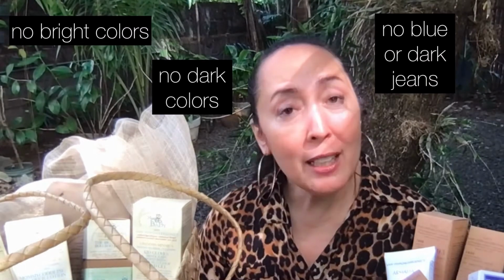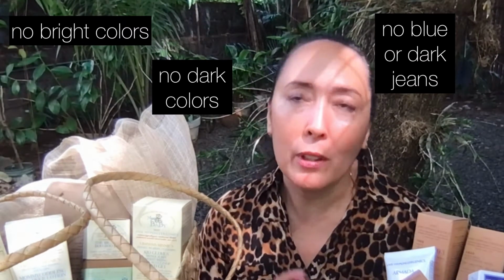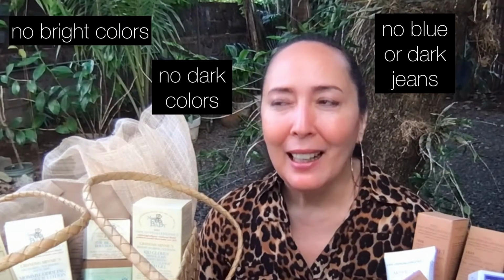Candles also. Other common things to give in the holidays might be clothing, scarves, mittens, hats, shirts, maybe even jeans, right? Top allergens in clothing: I wouldn't give someone with sensitive skin, for example, a shirt like this that is really patterned, that has bright colors, that has dark colors. Jeans are kind of an issue because a lot of jeans are blue jeans, and a lot of blue jeans have indigo, which is an allergen.